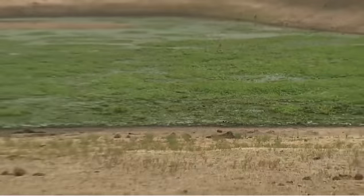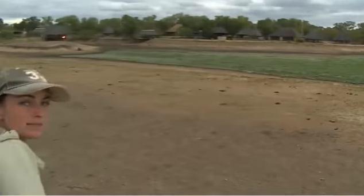I'm going to continue on with my search around the drainage lines of Arathusa. In the meantime, Steph still has that wonderful elephant sighting, so let's head back across there.